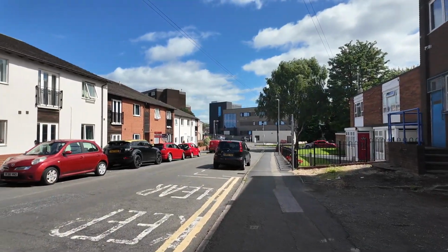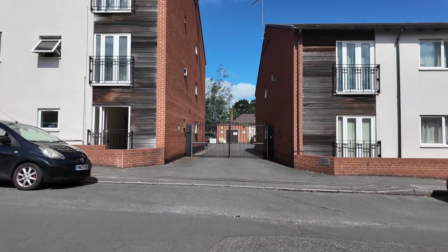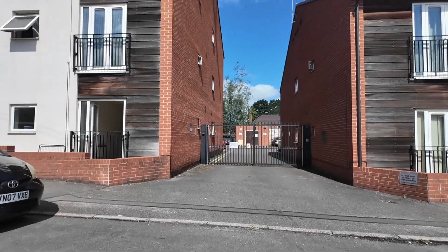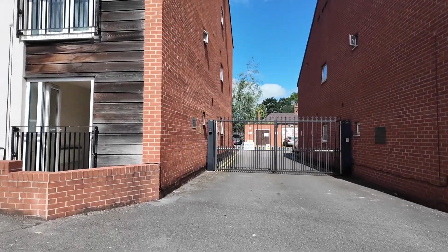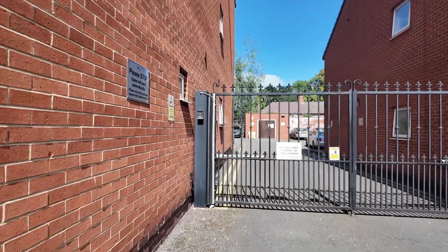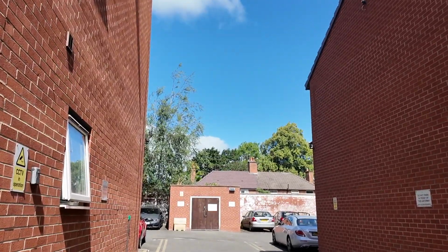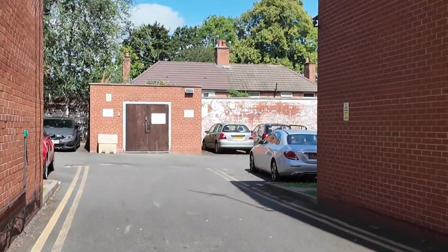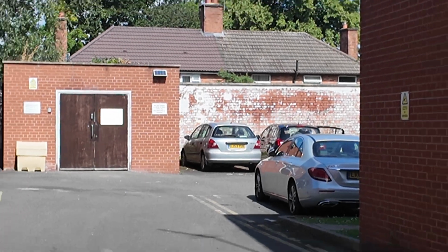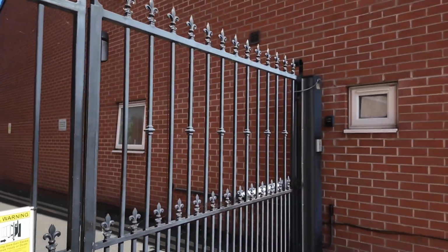Just here on my left where all these new houses are, that used to be part of Kenrick and Jefferson. It was their envelope division. Just take a look to the gate because you can see still some of the original walling at the back. See some of the original walling of the envelope division factory that was here on this corner.